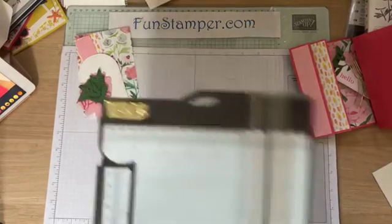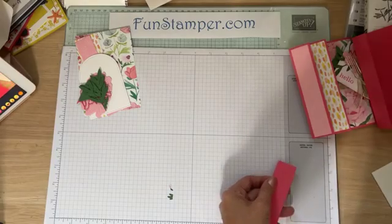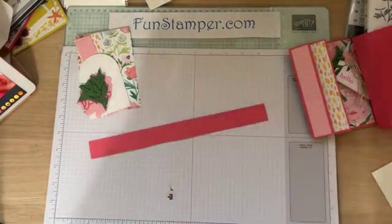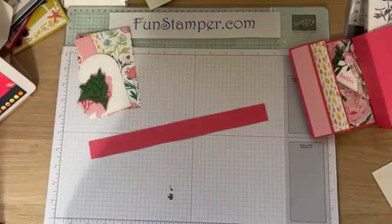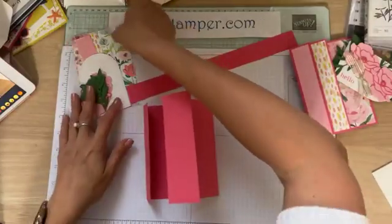Okay. And it doesn't need to be long enough, it just needs to wrap, and we're not scoring the belly band at all. Okay, let's start to assemble our fold.